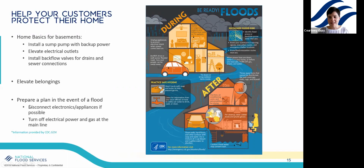There were some basics when we were talking about preparing your home for a flood. I live up here in the Midwest where everybody has a basement. Of course, we have to hibernate half the year because it's cold. But there are some things around basement preparedness that customers can know. The first one is installing a sump pump and making sure that it has backup power, because if the power goes out and the rains continue, that's when we start to see issues.